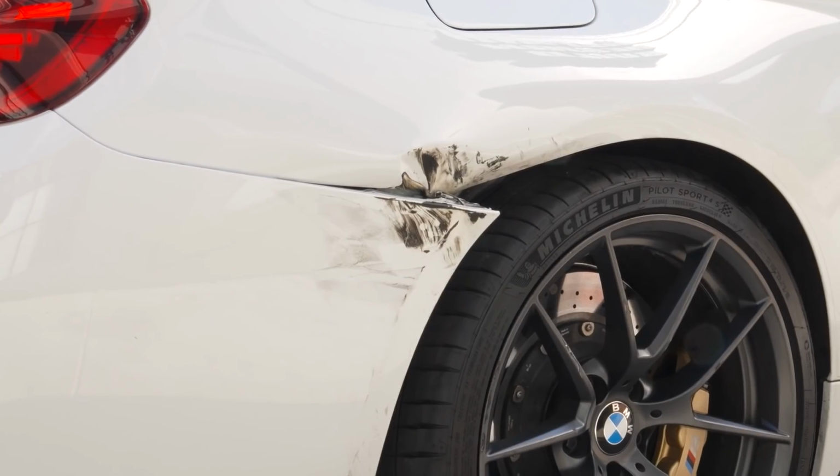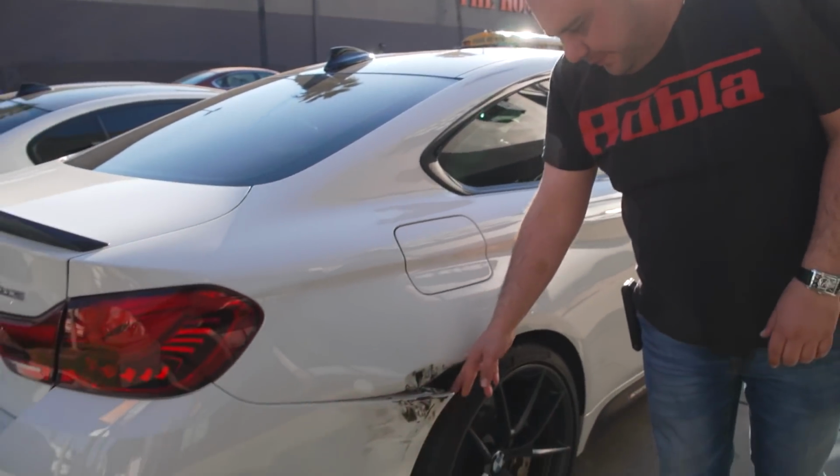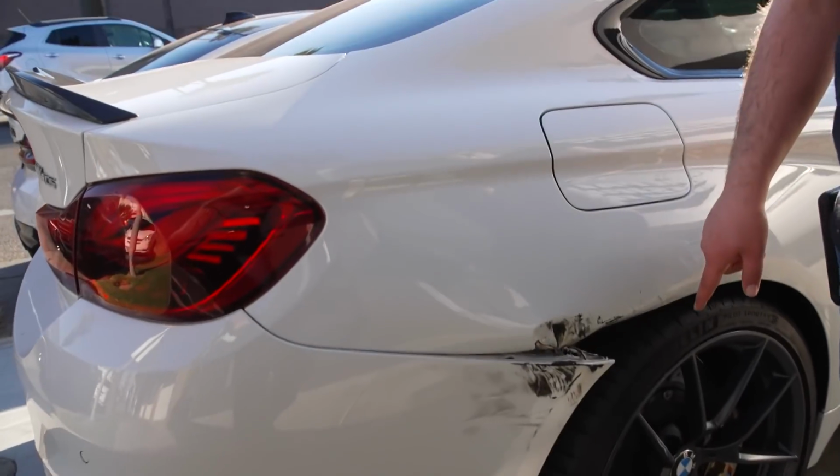Yeah, it is. I think we're looking at close to 15, 20. You have to replace this whole thing? Yes, we have to change the quarter panel. We have to change the bumper. We have to change the wheel. This wheel is not repairable. You cannot fix this wheel.